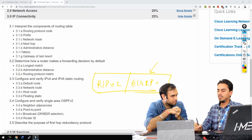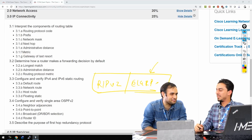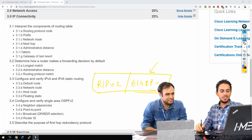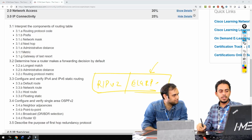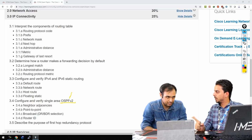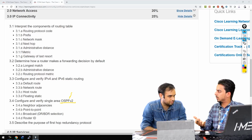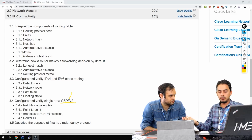Can you say they don't want you to know about distance vector protocols? They want you to focus more on the link state routing protocol. Even in OSPF, they only have OSPF version 2, which is OSPF for IPv4 only. So no focus on IPv6. They don't want you to know about OSPF version 3, which is for IPv6.